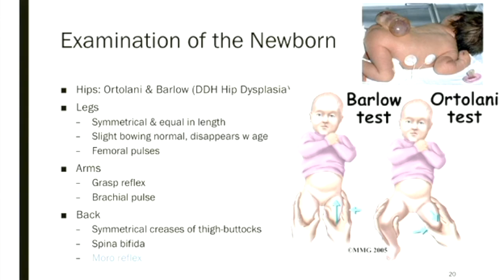Checking the legs are symmetrical, equal in length. The arms, that they have a normal grasp reflex, so you try and put your pinky in their palm and they should grab onto it as a reflex. And you can check their pulses, femorally and brachially. Symmetrical creases of the thigh and buttocks, check for spina bifida.